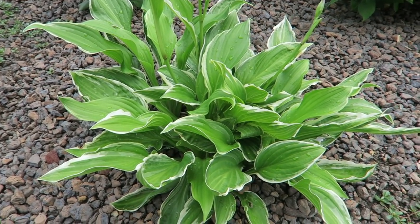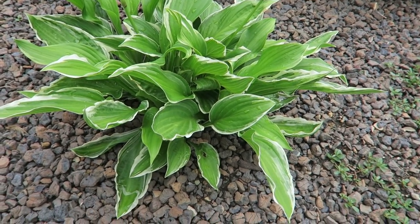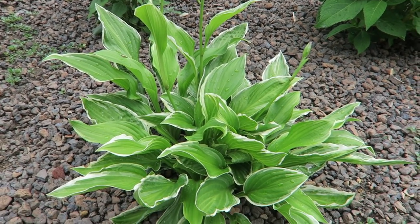Hostas are God's gift to people that do not know how to garden because they take up space and they are so simple.